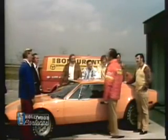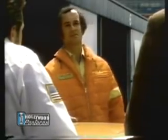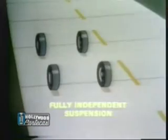performing GT cars. To begin with, the car is of monocoque construction. This means that a number of steel body and chassis components are welded together to form a single shell that is light in weight but very strong. Many of the best performing cars in the world use monocoque construction. Suspension, brakes, and steering are of course critical to the overall performance of a true GT car.